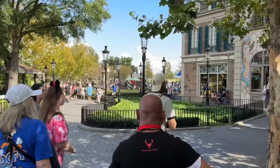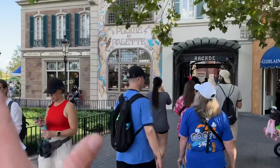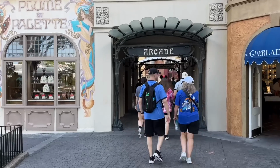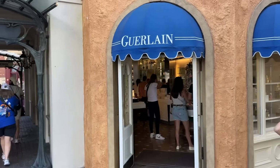All right, so here we just left the Ratatouille area, and I'm gonna come over here and they have a bunch of shops. I'll show you the first few shops, then we're gonna go eat, and then I gotta show you the back area. There's so much food to look at here at the French Pavilion. So let's go first into look at these different shops.